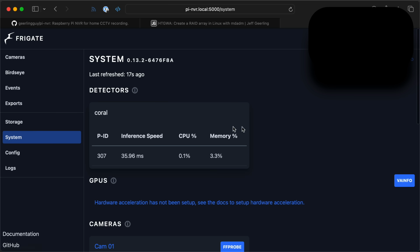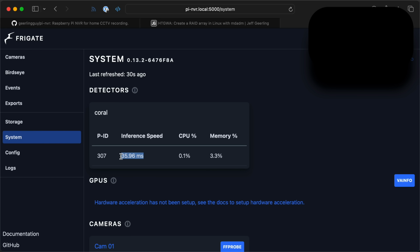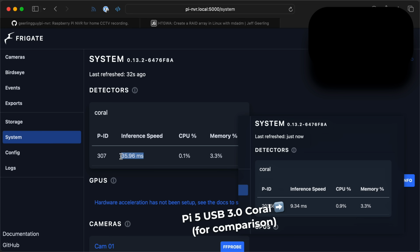It also gives you an overview of your whole system. So it's showing me that I'm using a Coral TPU for a detector, and it doesn't use much CPU, it doesn't use much memory, and it takes about 35 milliseconds to take one frame that has motion in it and detect whether there's an object in it. That can actually get a little bit faster if you use USB 3 or PCI Express on the Pi 5. But this is plenty fast. It's faster than using the CPU on the Raspberry Pi by quite a bit.